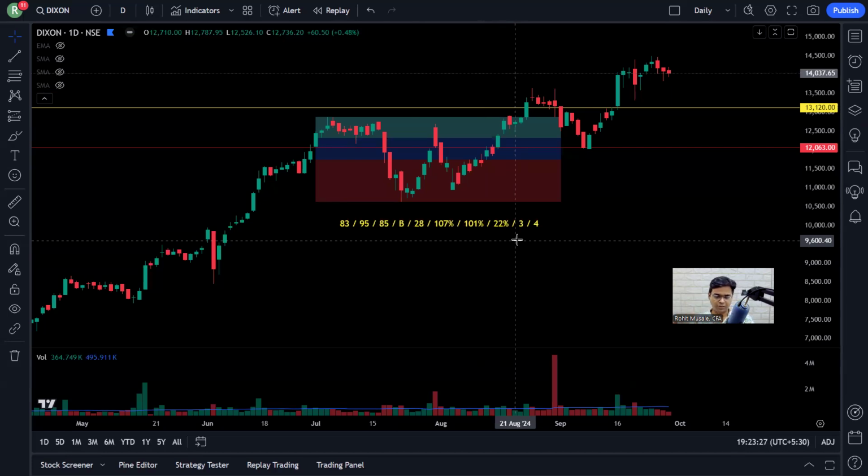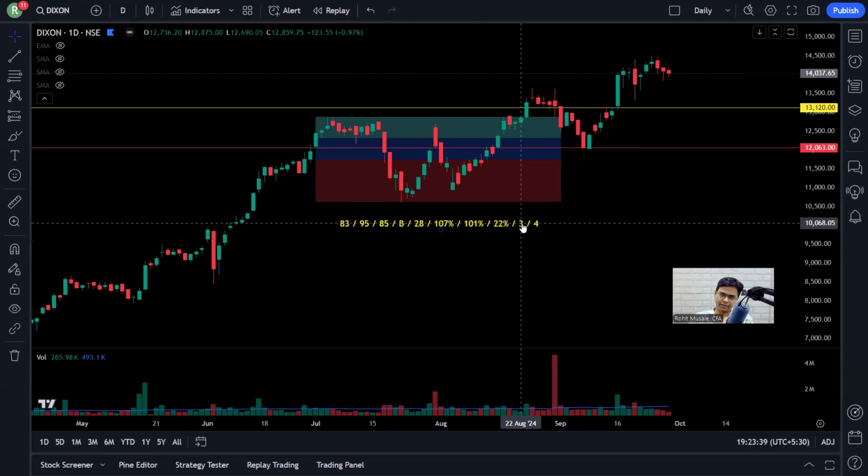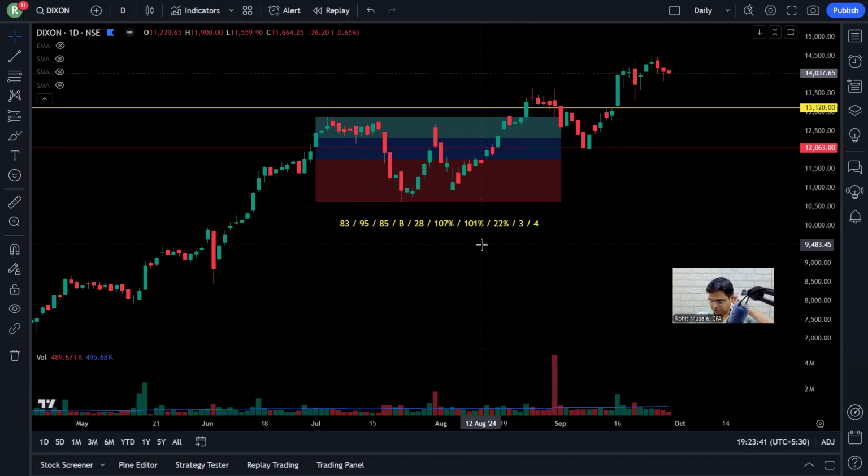3 is the base count. At what stage am I buying the stock? Am I buying it in the early stage? Am I buying it in the middle stage? Or am I buying it in the late stage? That's what this number indicates. These are my notes basically. I take this from MarketSmith.